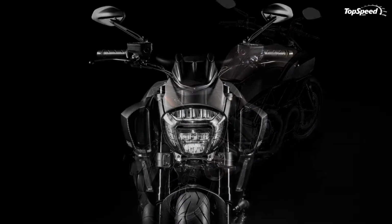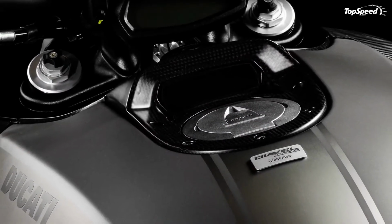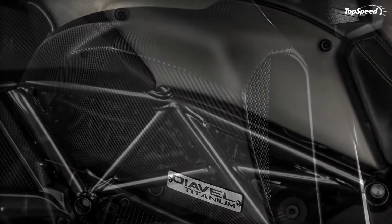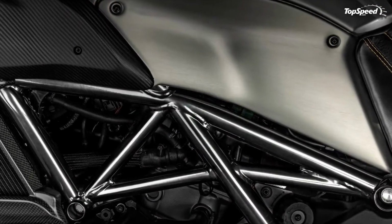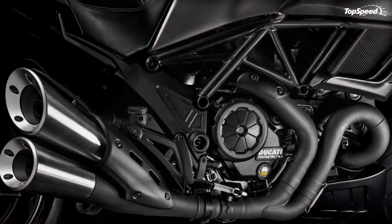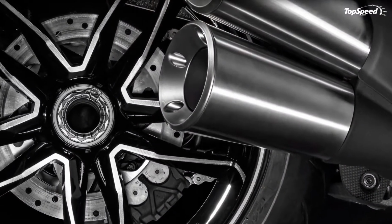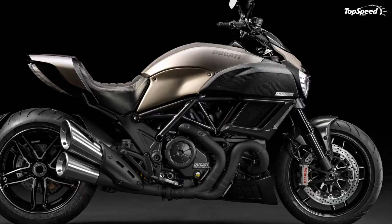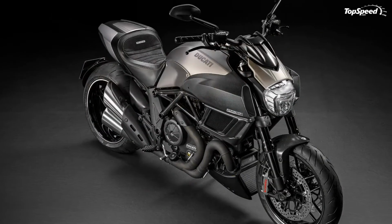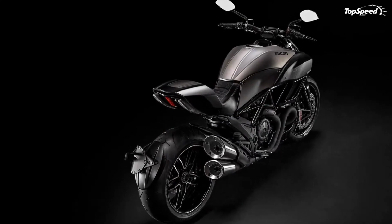Great big, red, ginormous, inverted 50mm Marzocchi forks hold up the front of the bike, and they are stiff enough to handle whatever aggressive maneuvers the rider can dish out. Additionally, the forks are adjustable for preload, compression and rebound damping, so you can easily dial in precisely the ride that you want while compensating for various road and weather conditions.